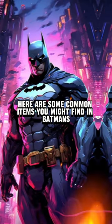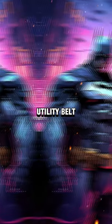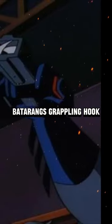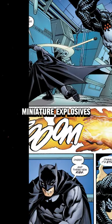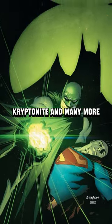Here are some common items you might find in Batman's utility belt: batarangs, grappling hook, smoke pellets, gas pellets, miniature explosives, lockpicking tools, kryptonite, and many more.